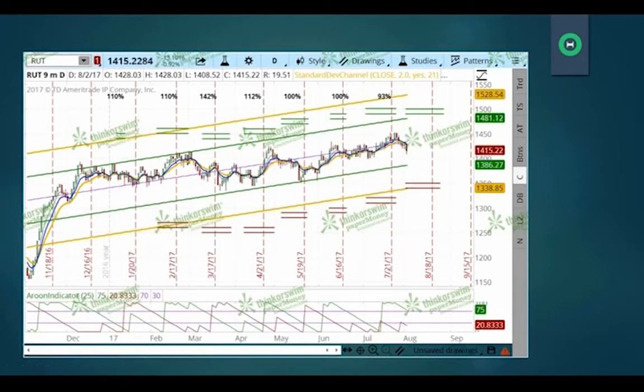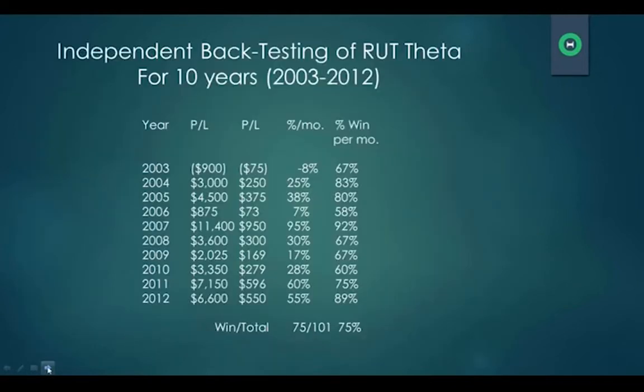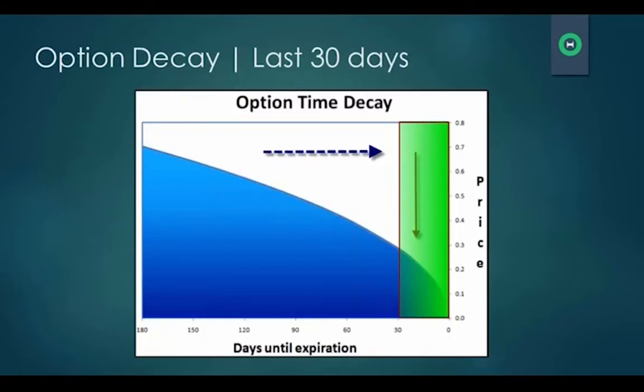So you can see this is a very consistent, very profitable strategy, but it's one of a couple that we used to run. This is the program we called Options Pro. Options Pro is teaching credit spreads on what I call the big five. The big five being Amazon, Google, Priceline, RUT, and SPX. But here's the independent back testing for 10 years, and you can see the kind of returns we got. 75 winners out of 101 for 75%. You can see the kind of returns we had on a monthly basis. Once again, this was an independent study of the strategy.